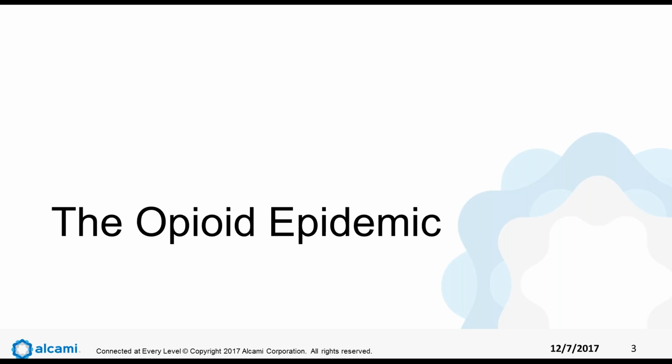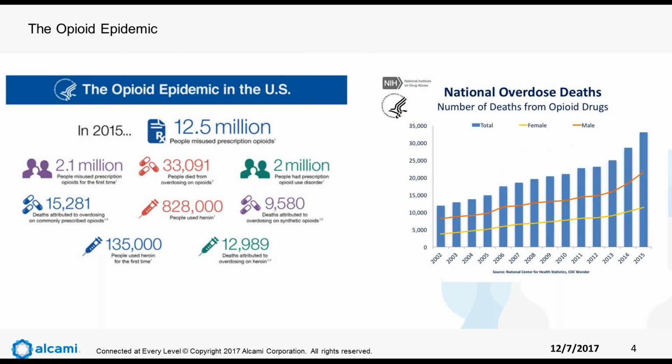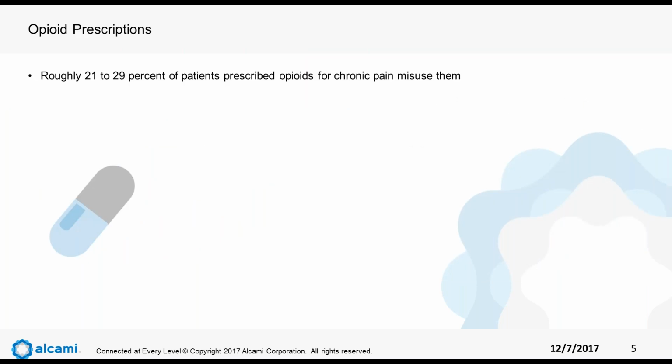So the opioid epidemic is a public health crisis right now, and it is definitely why drug companies are developing abuse-deterrent formulations. In 2015, over 12.5 million people misused prescription opioids, and of that, 2.1 million people misused them for the first time. There were over 33,000 deaths from overdosing on opioids, and over 15,000 of those deaths were attributed to commonly prescribed opioids. Unfortunately, this trend is just increasing. More and more people are becoming addicted and are dying from opioid drug use.